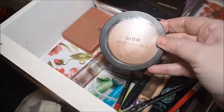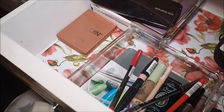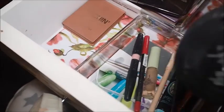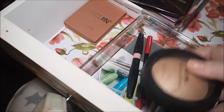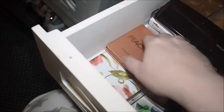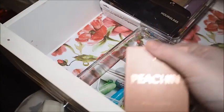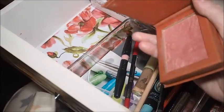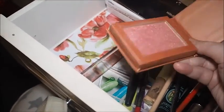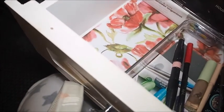Then I've got this highlighter, this Bait highlighter in the shade Gold Rush. So I want to try that out just to see if I actually like it. So I'll be using that highlighter this month. Then I have this Peachin. It's like a blush topper. I've shown this before and it really is pretty. It goes really nice with those types of blushes. So that's all those products.